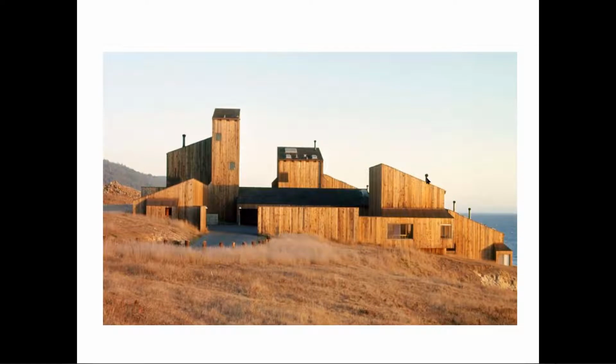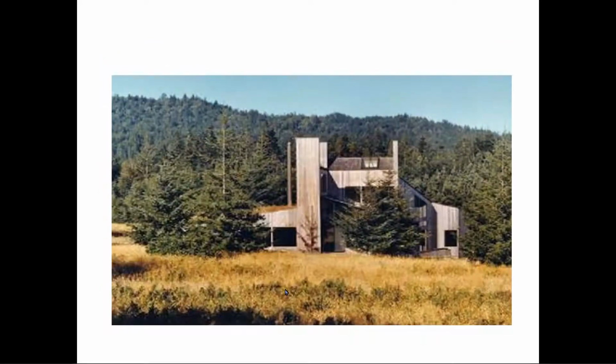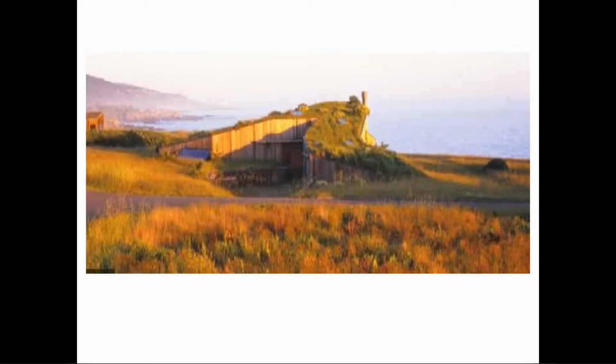You can see here the shape of the building and also the color, how it blends in with the architecture that's there. Similarly, an individual house. Now, interestingly enough, there was no style here. It was purely material, dealing with the weather, and you basically could develop your own form and shape.